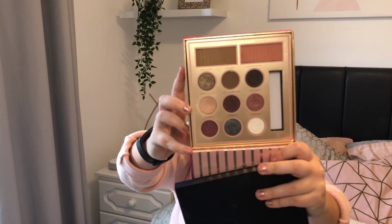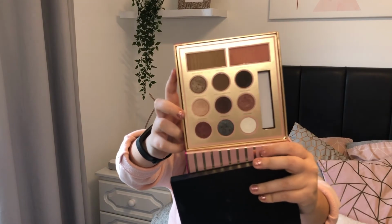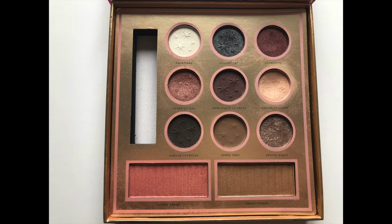Then I've got this. Now this is eyeshadows, but it's also a bit of everything. It's got a bronzer and a blusher as well. This is a Tanya Burr one. It was a Christmas special called Candy Glam Beauty Essentials palette. I love the eyeshadow colours, and this Beach Bronze bronzer is actually one of my favourite bronzers ever. That's the reason I've kept this palette, really.